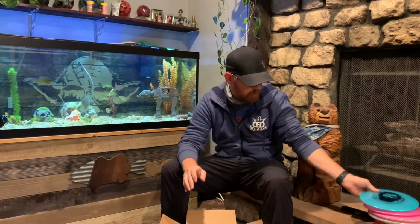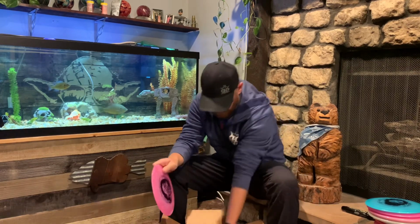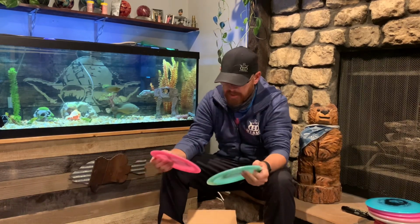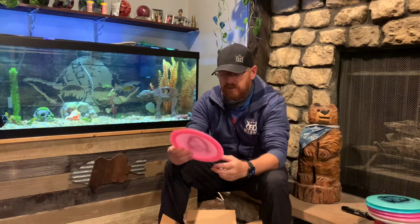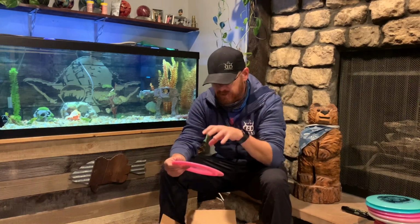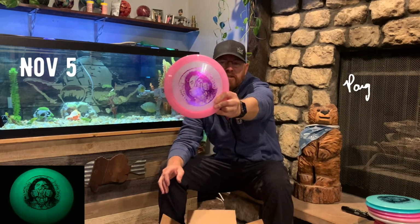So the Maverick. Next up, we got Paige, Shoe, and the Sheriff. These are pretty sick. This is, I think, Paige's. It's a tie between Paige and AJ on which stamp looks the coolest. Paige has the full gas mask on there. I think that's pretty sick. Pretty cool looking right there.